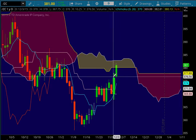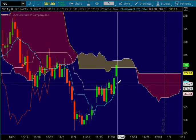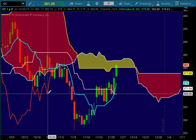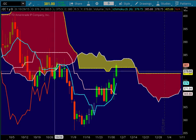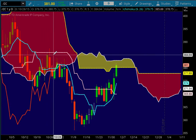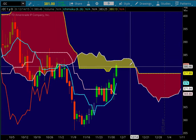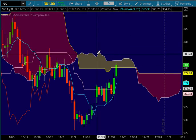We do have a bit of an open body gap here too. I would expect that the Tenkan-sen will probably open up maybe around 375. Note the Chikou is over the candles and inside the cloud, so the next area of resistance for the Chikou is up here at 385.79, which is actually significantly over the cloud.